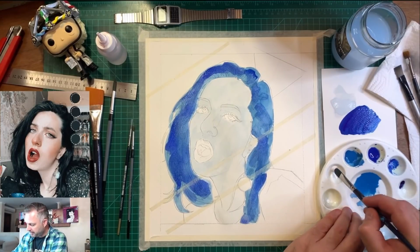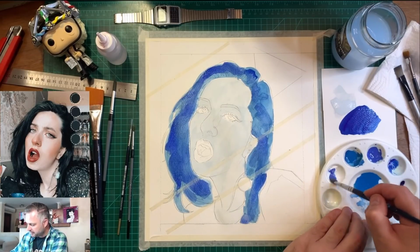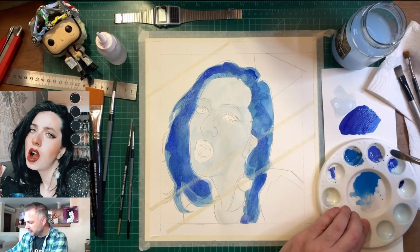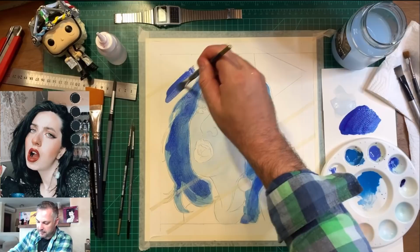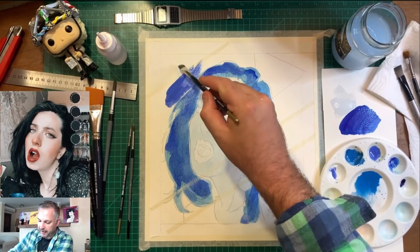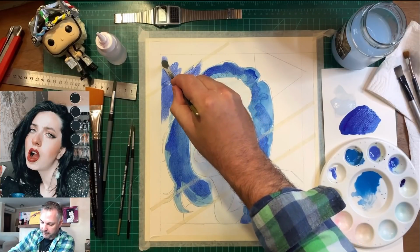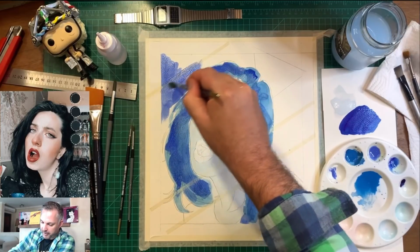I just want to do something a little different color-wise. Get that 1980s powder blue. That's quite cool. Let's see how that looks. Okay, I quite like that. So I'm just going to fill in this whole area in this one powder blue now.